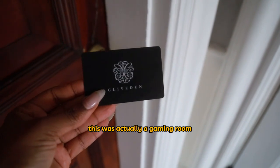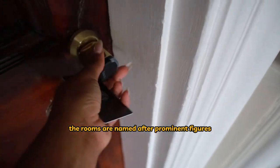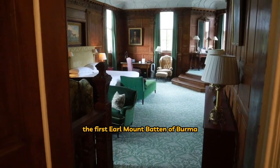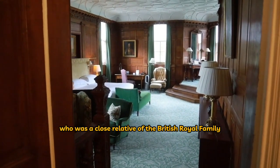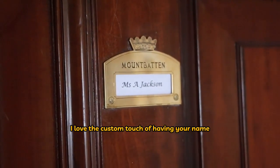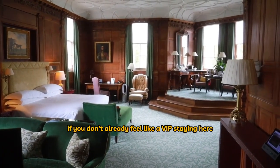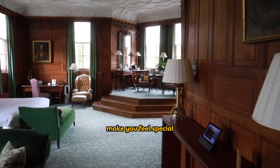Now, I am in the Mountbatten Suite, which is an absolutely stunning junior suite here at the hotel and the estate. Before it was the luxury hotel that we know and love today, this was actually a gaming room. When staying here, you'll notice the rooms are named after prominent figures. This is the Mountbatten Suite, named after Louis Mountbatten, the first Earl Mountbatten of Burma, a British naval officer who was a close relative of the British royal family. And speaking of names, I love the custom touch of having your name right on the door when you come to stay at the hotel. If you don't already feel like a VIP staying here, that touch will for sure make you feel special.